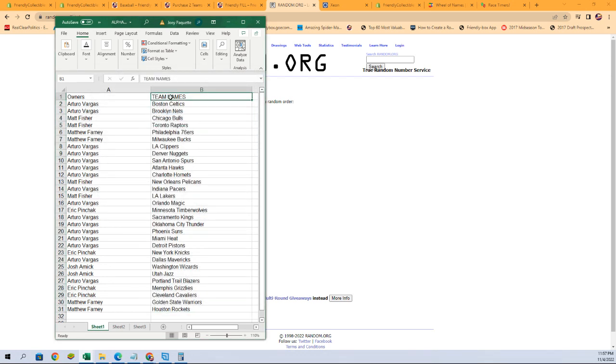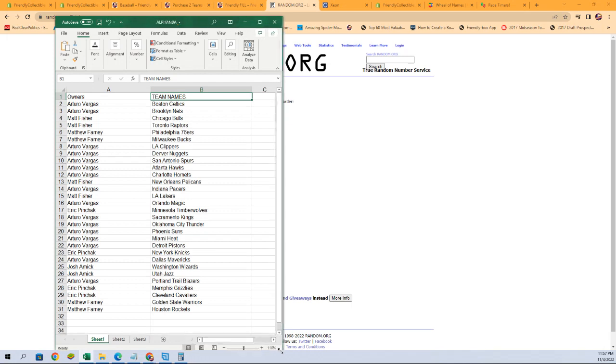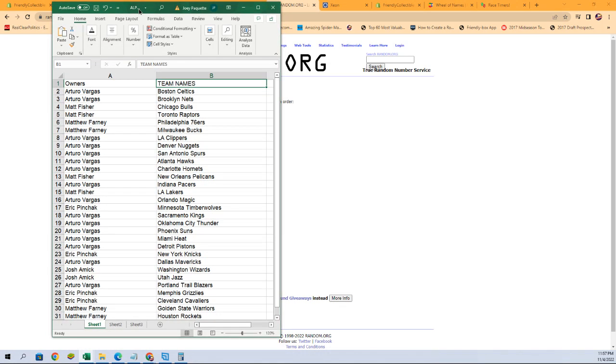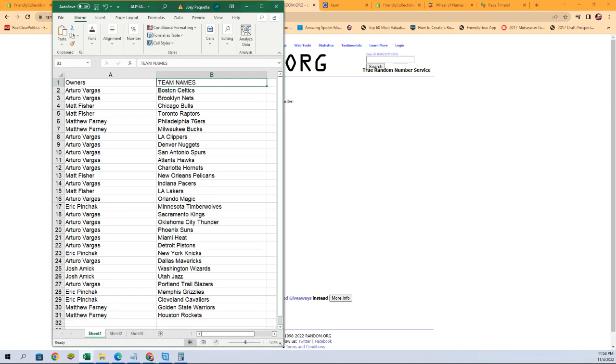There we go. Starting off with Arturo V with the Celtics. He's also got the Nets in the second spot. All the way down to Matt F with the Rockets. If there is any trades, now is the time. Let me bump this so you can see it a little bit bigger. Like that. Any trades, now is the time.